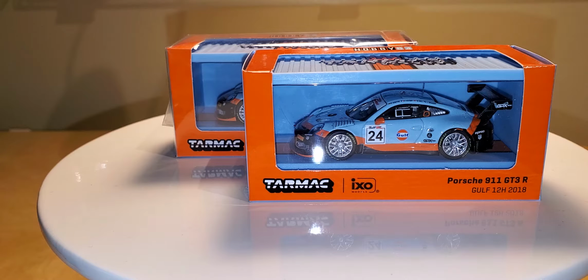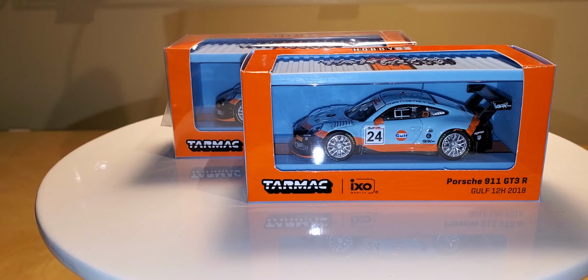So this first piece I actually got in the mail a couple days ago. This is another golf piece that I stumbled across on eBay, probably some late night when I was just surfing eBay for stuff. As you can see, this is an IXO Tarmac exclusive. This is a Porsche 911 GT3R Golf, 12-hour 2018, and it's Tarmac Works, of course.